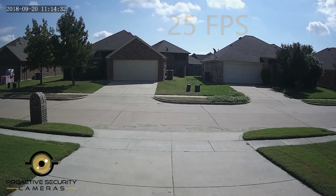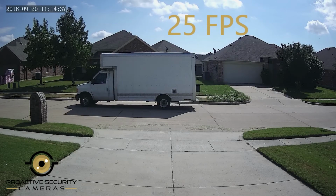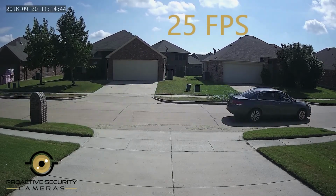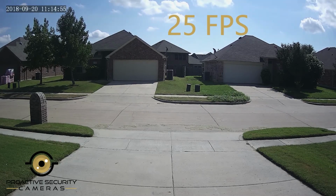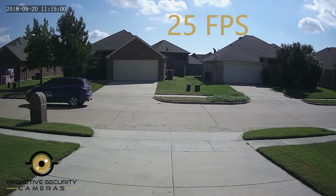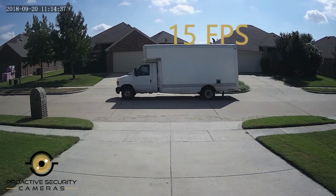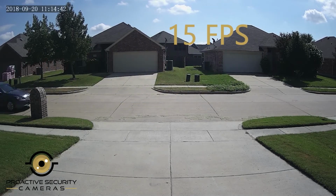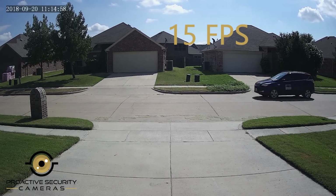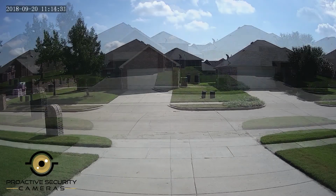Okay, and our next test, this is 25 frames per second, and this is cars. These cars are going, I'd say, about 20 miles per hour. Okay, and then here we go with 15 frames per second. Again, not a huge difference between 25 and 15. You're not going to really see a big difference until you go down to like the 10 or 5 frames per second.